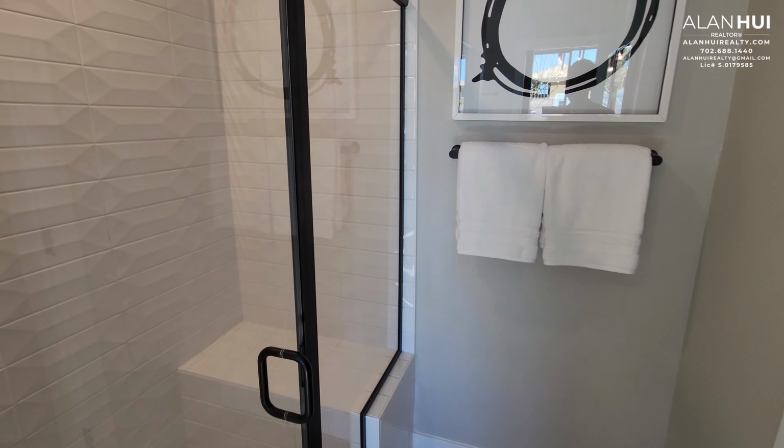Here we have bedroom 2, which measures 12 by 16.5. In this model home, bathroom 5 has been added. This is a $13,000 option. This option installs bathroom 5 between bedrooms 2 and 3 as a Jack and Jill. It will also reduce the sizes of bedrooms 2 and 3. With this option, bedroom 2 is now 12 by 12.